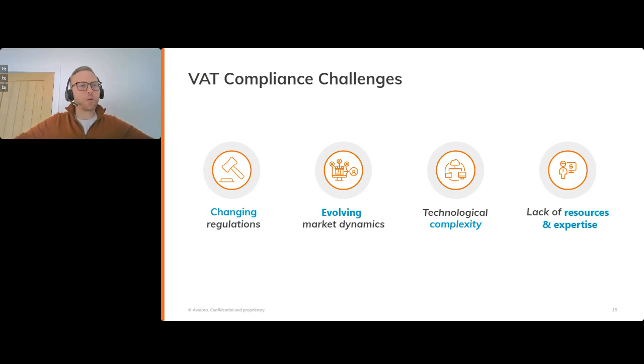What doesn't help is that businesses take a while to move to these models. And if they have to do 3 or 4 different models in 3 or 4 different countries, the evolving market dynamics can become incredibly difficult. Then you've got the technological complexity. With the move from the manual format, where businesses could take more time to look at and understand their data, everything now has to be more real time and involve more technology. Everything has to be cleaner and quicker, and moving towards what the tax authorities want is going to have to involve technology.